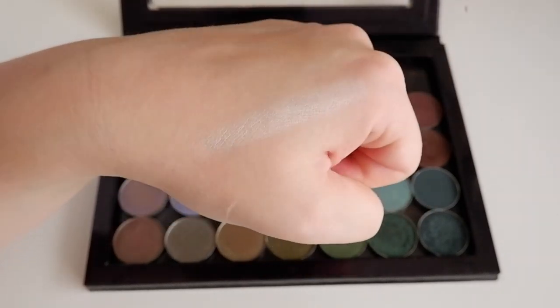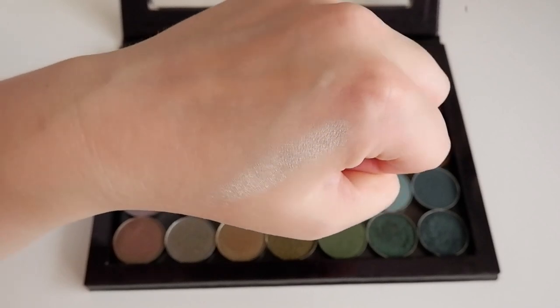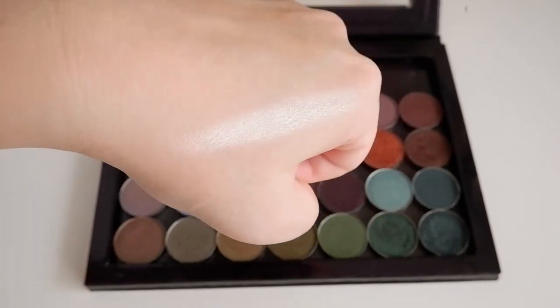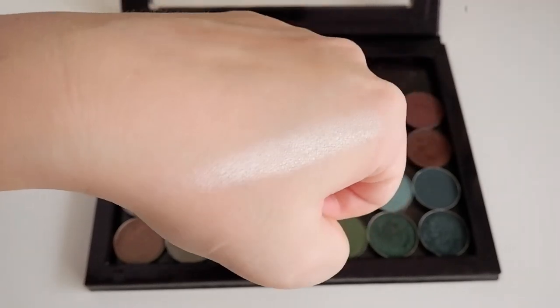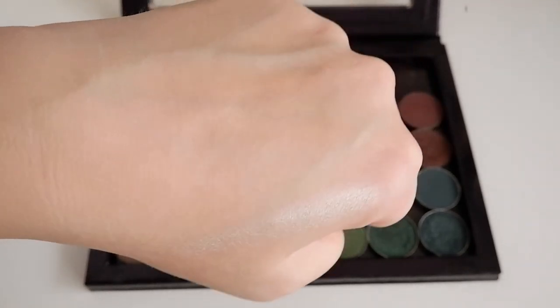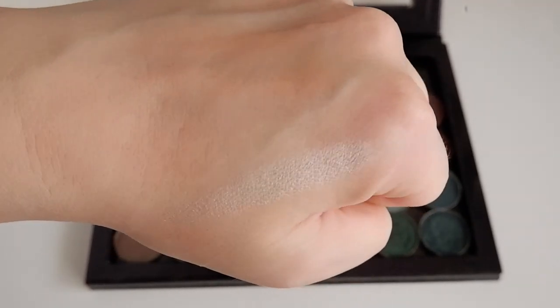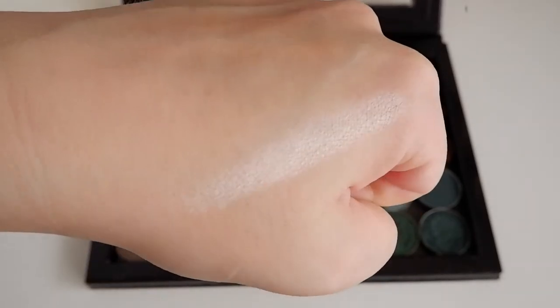You can see here that it's nice and bright and vibrant. It's got a good amount of sheen. Do you see that? It looks very yellow in the pan, but as yellow as it looks, I really like how it has this almost translucent base and then this greenish yellow sort of vibe running through it. I really like this one.